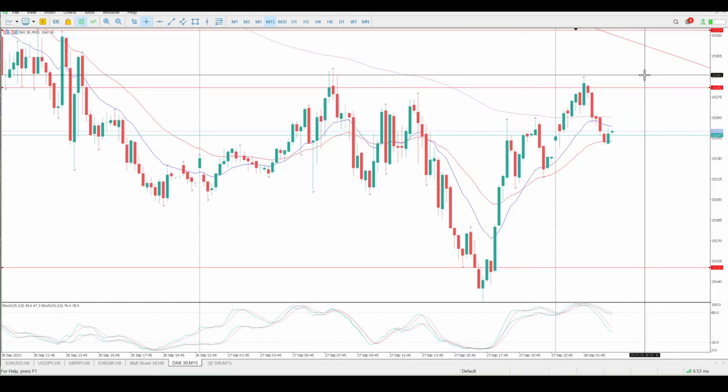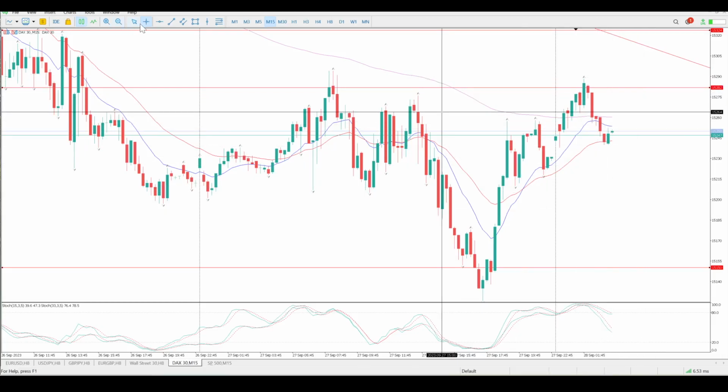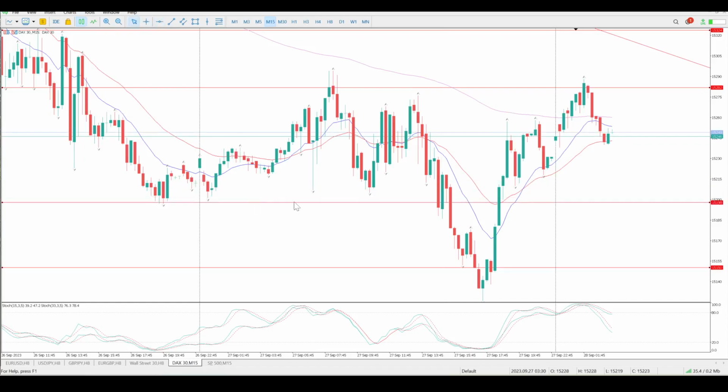So there's a possibility of us pulling back. So let's just put that level in. That level is right there. So possibility of pulling back to 15,200. Let's just call it 15,200 at the moment, or any of these tails here for a turn to the upside. So that's the one side.